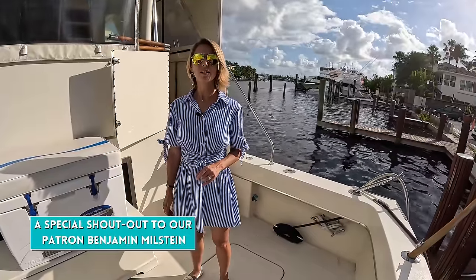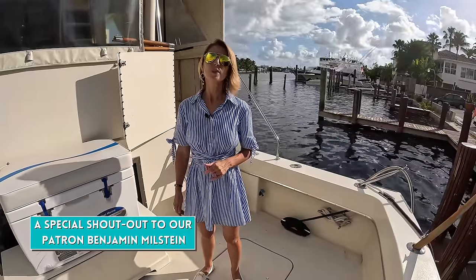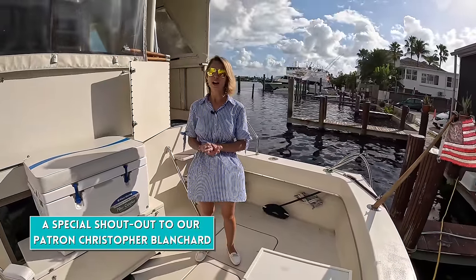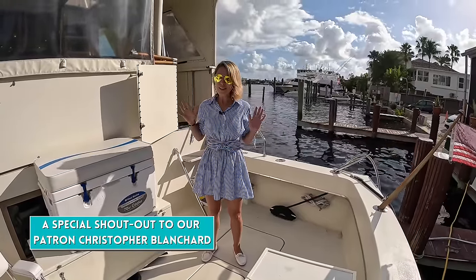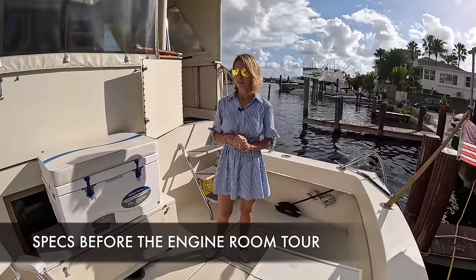Just quickly, I know it's a Yacht Fisher, but it is an aft cabin cockpit motor yacht. Correct. For a lot of you that have been following us for a while, you know how much we like our aft cabin motor yachts, because it allows you to have a really nice master and a lot of space, lots of interior volume. All right, let's do it.